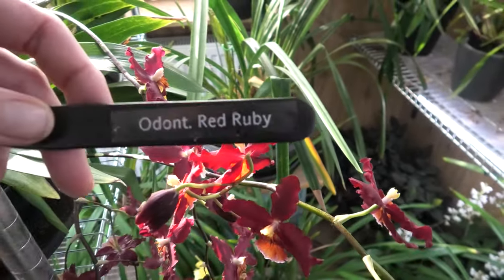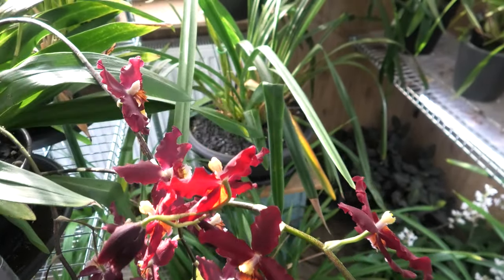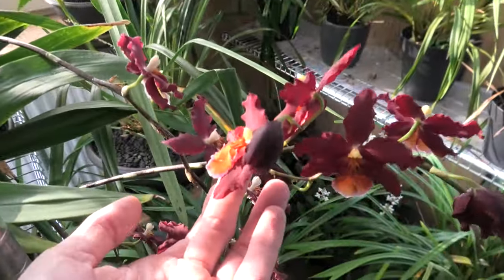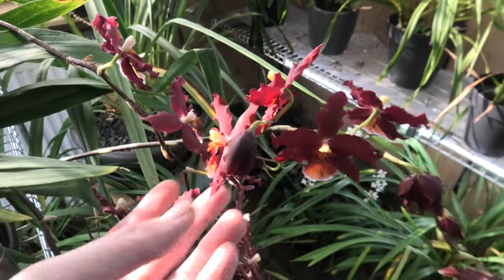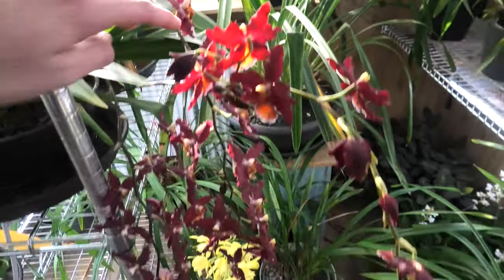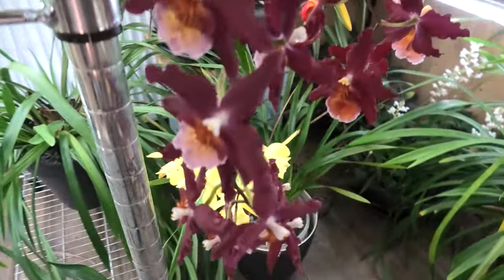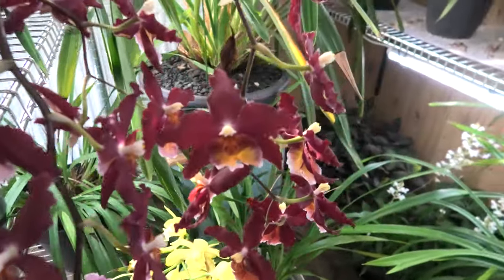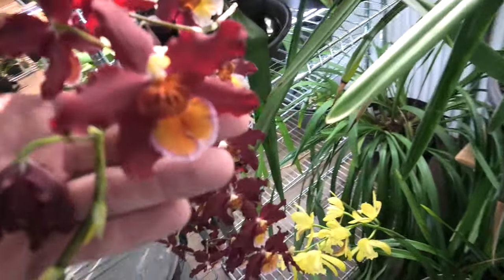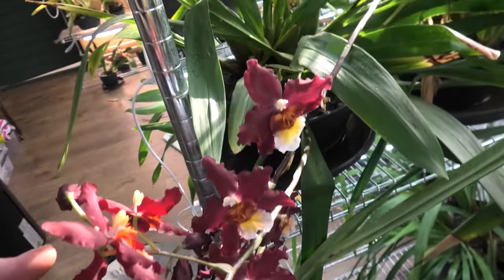Yeah, I have it as odontoglossum red ruby. I try to speak too quickly, I shouldn't do that. So yeah, quite some flowers. We have 1, 2, 3 spikes with branches. Some buds are falling off because this has the aphids constantly and doesn't like the alcohol on there, I noticed. So I should take them off by hand, the aphids, but yeah, you can see. Beautiful, beautiful flower. I love the colors on this one.